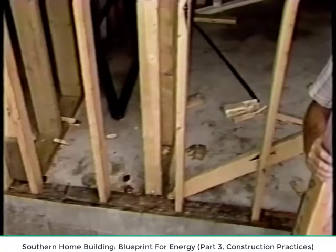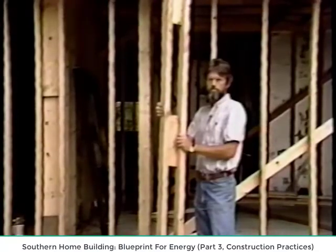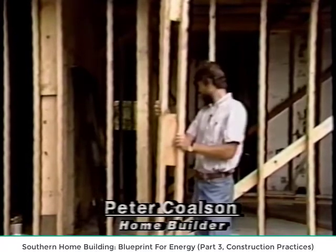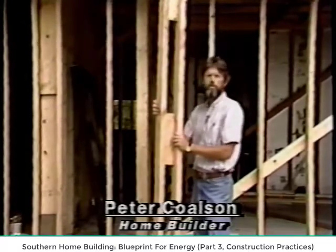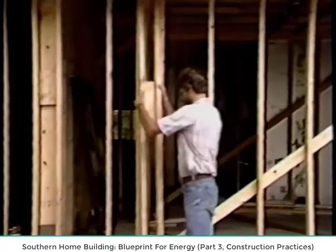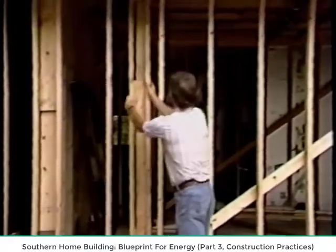Another opportunity for improving energy efficiency is in the construction of T's, the post at the intersection of the outside and inside walls. Builder Peter Colson demonstrates. What I have here are the nailers for a conventional framing T that we use at the intersection of interior and exterior walls. I'll go ahead and put this in place right now so you can see how it works.